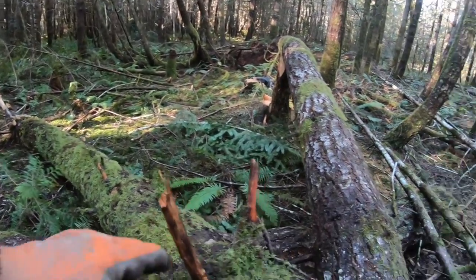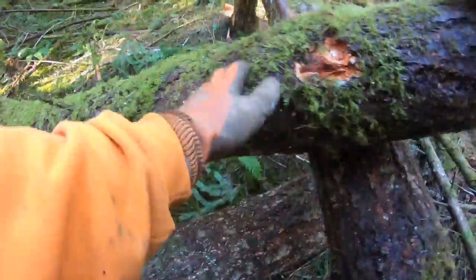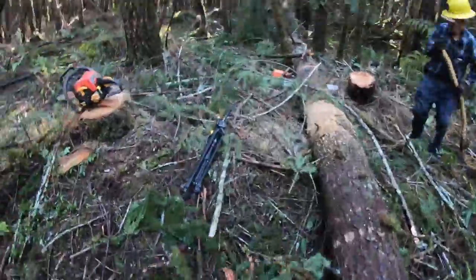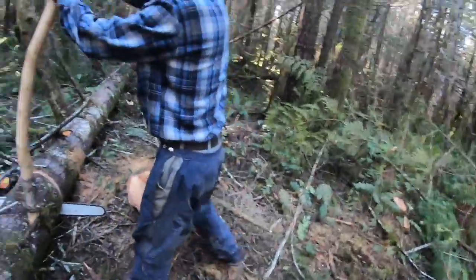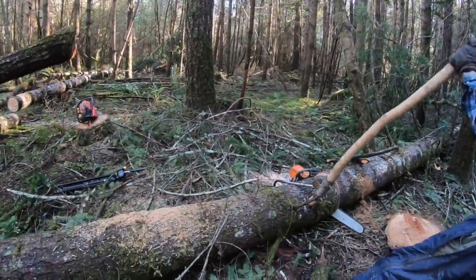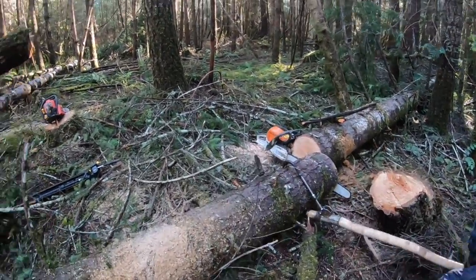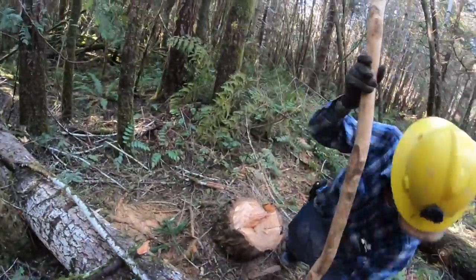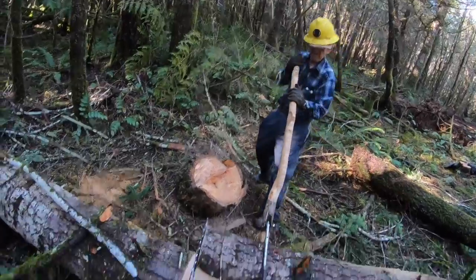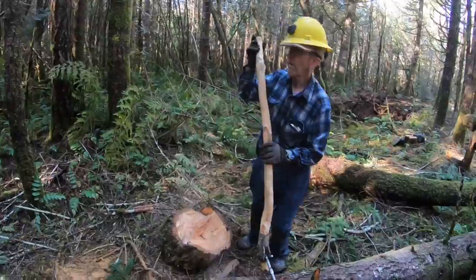Okay, now hold it. This one, I don't know. This is downhill, so let's roll it that way. There we go. Okay. Got it. That tool did come in handy.